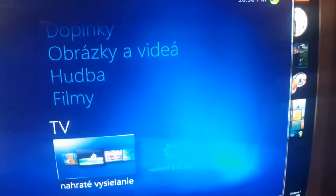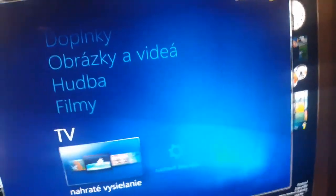Oh, it's black screen. So guys, this is the Messenger. That's why it's a different language. It's because of this. All you have to do is click on it, and then it will change. So here's what happened.